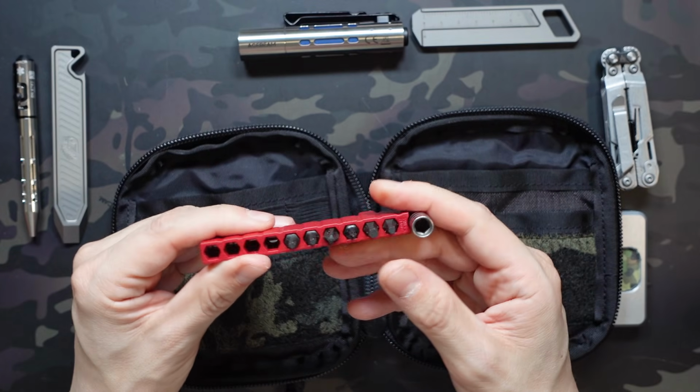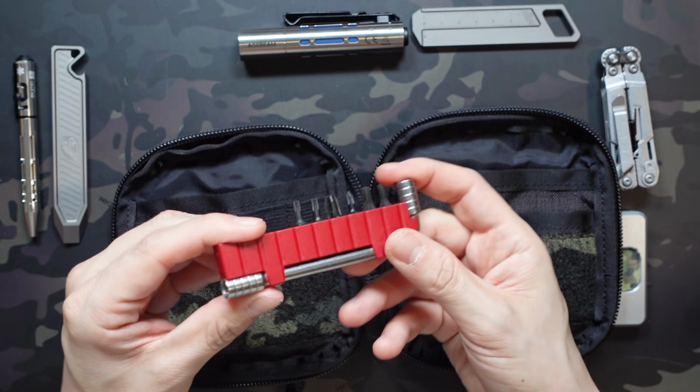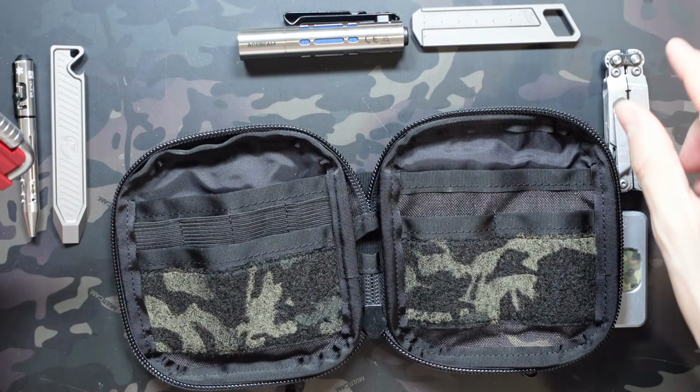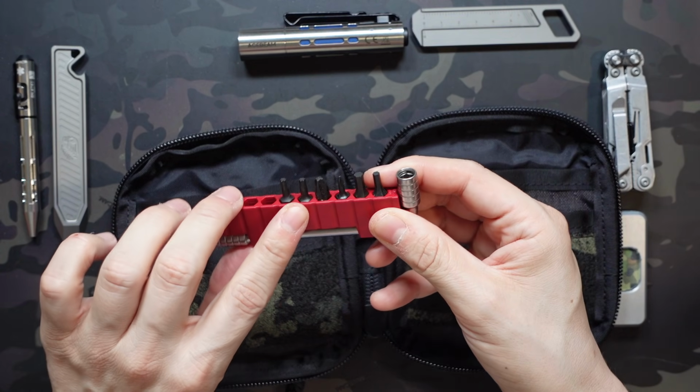Now this is a Victorinox bit driver. It has the bits in there. You can store a few more in there, as well as a turner. And so I always like doing that. So you saw the Knipex and the multi-tool and the bit driver with the multi-tool and the actual bit driver.